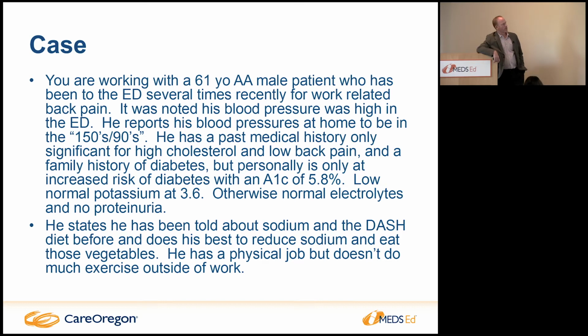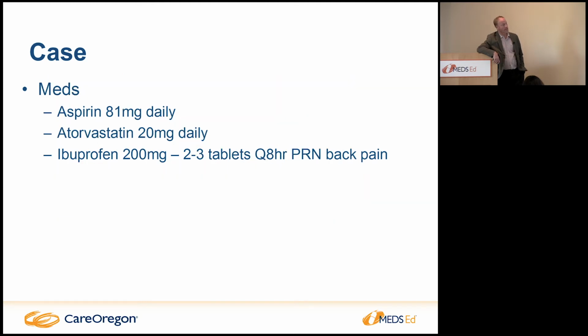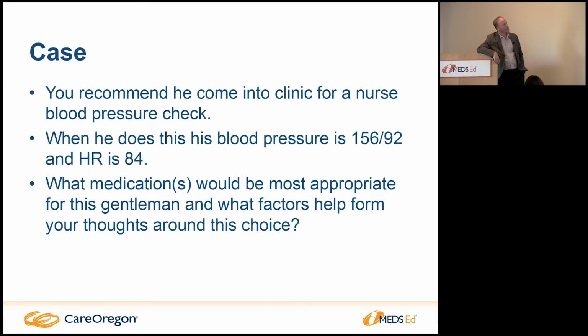And then otherwise his electrolytes looked good and he had no proteinuria. Julia already educated him all about the DASH diet and talked to him about physical activity, but as you hear, most of them have physical jobs, so they don't tend to do much after that. Pretty common, but he does his best to keep his sodium down and eat his vegetables. He is on aspirin, a statin, and a little PRN ibuprofen.